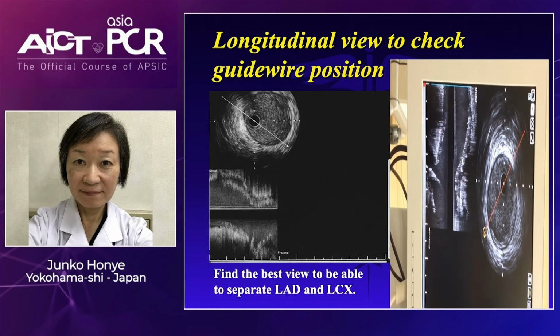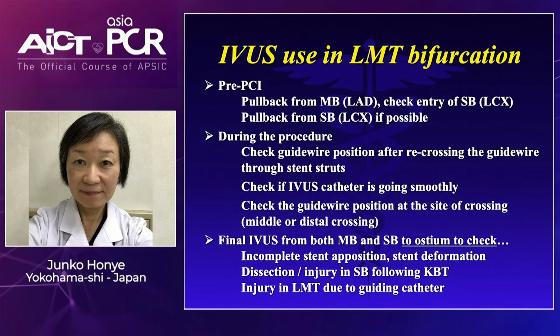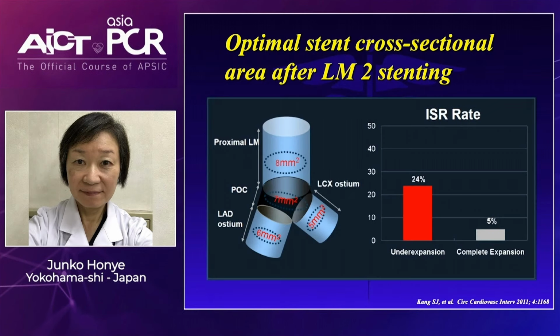This slide demonstrates endpoint of the left main stenting. These numbers are basically for a two-stent strategy using Cypher stent, but these numbers can be applied to current left main PCI. If you achieve greater than 5 square millimeters at circumflex ostium, 6 square millimeters at LAD ostium, 7 square millimeters of polygon of confluence, and 8 square millimeters at proximal left main, rate of in-stent restenosis is very low, like 5%. Especially if you are not able to achieve 4 square millimeters in ostial circumflex, almost half of the cases developed in-stent restenosis.